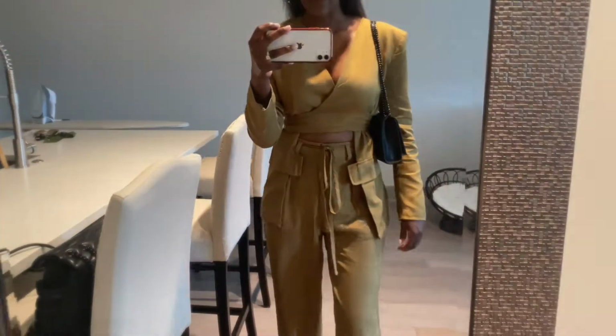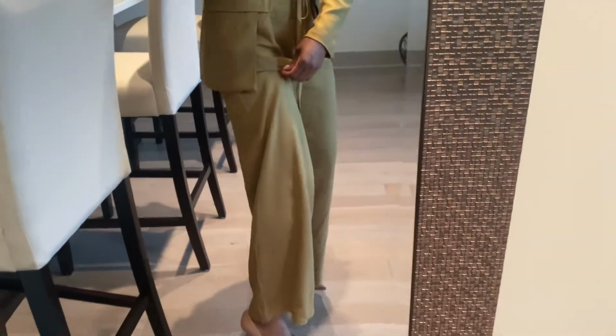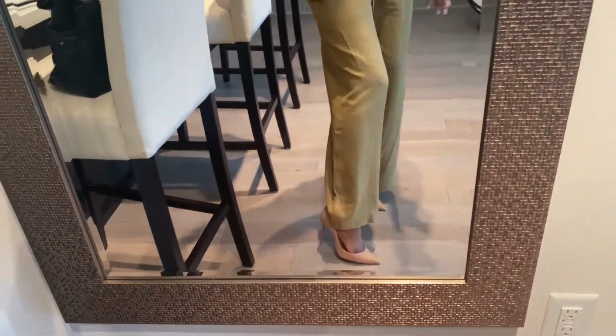I love this little blazer top. It's really, really cute and really comfortable. And these shoulder pads are a little bit padded. And then I have on these Christian Louboutins. These are the Erizas, and this is the most comfortable pair of Christian Louboutins in my opinion.